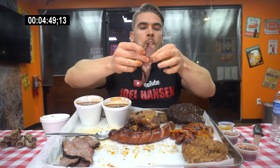Guys, I'm just saying the cornbread was shockingly good. Pickled watermelon rind, shockingly good. But that, everybody, so we did complete the challenge, which is awesome.